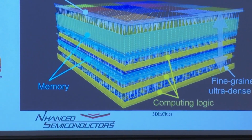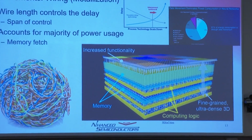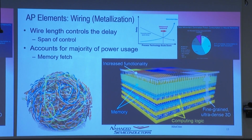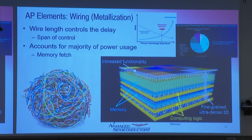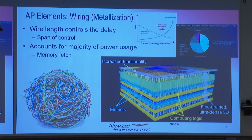It's the wiring. I already alluded to this. We live in a world of a ball of wire. If you hear about any of the latest, greatest generation of processors, they talk about how many kilometers or tens of kilometers of wire they now have in them. If you can reduce the wire, if you can go into 3D, you reduce the power, you improve the performance, improve the speed. It was a square law.